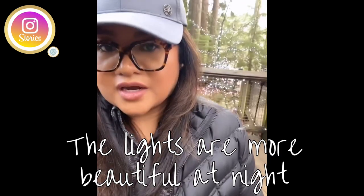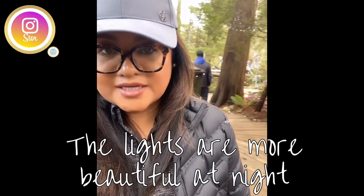Done up in these lights. It's so pretty. They are in preparation for Valentine's Day, I believe. Love lights, I think it was called. But that doesn't start until February 3rd. So if you guys are in the Vancouver area, come check it out. But it's so pretty up here. This is probably one of the most beautiful forests I've ever been to. So we are going on to the suspension bridge. Wish us luck.